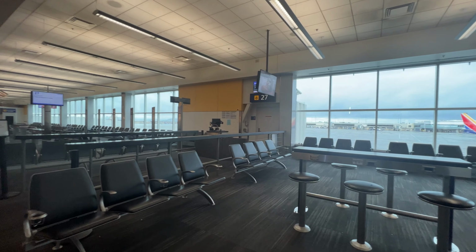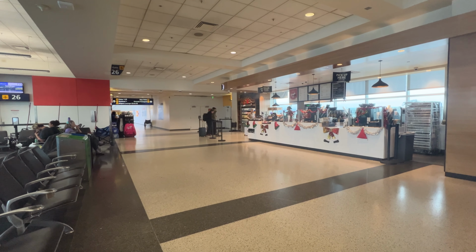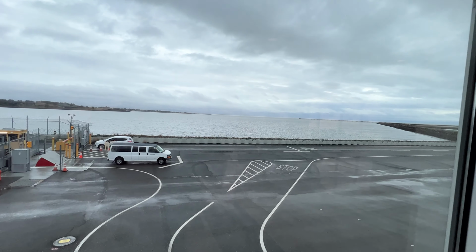Not a lot happening here in Oakland. It is pretty deserted, at least on this wing. Let's take a walk through, looking for something to eat before we hit the flight to Honolulu. That's a longer flight. I think there's a better snack on that flight, but these days you just never know. So let's take care of ourselves before we get on that flight.